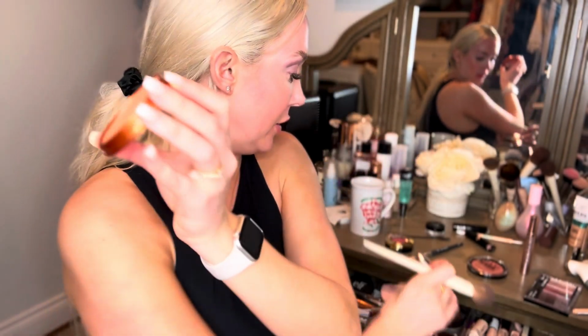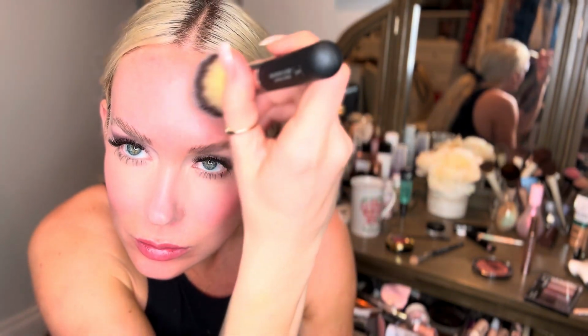Okay, so if this is a dupe, the Charlotte Tilbury is a very expensive product. You get a lot of it, but it is not cheap. And so this, if it is comparable, will be definitely worth it. Grabbing some bronzer. Just gonna load in my brush. Let's do up here.